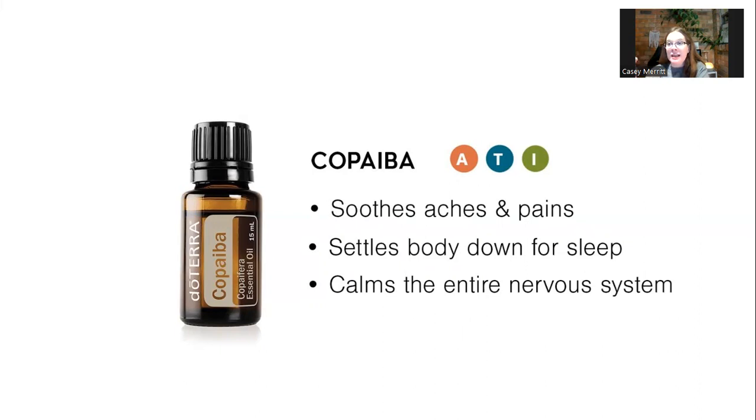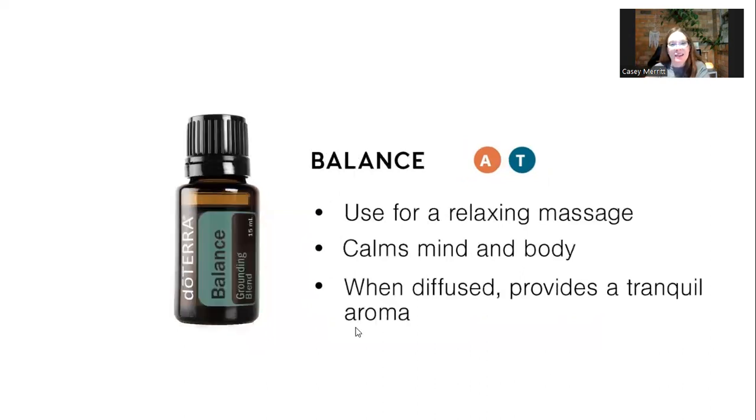This is also, like frankincense, fabulous for your immune support. So this is why I actually drop frankincense and copaiba under my tongue morning and night for all the benefits that they each have. And balance is the grounding blend.